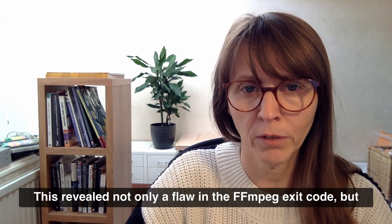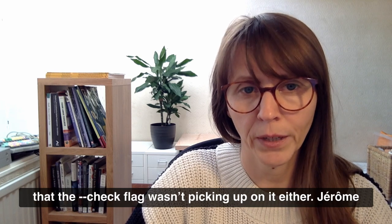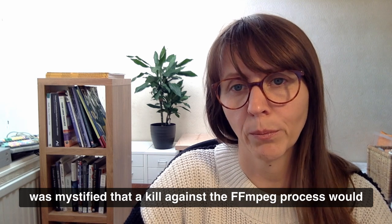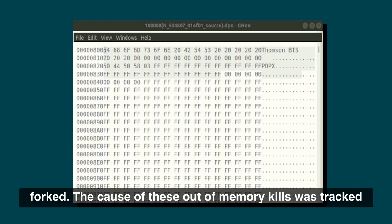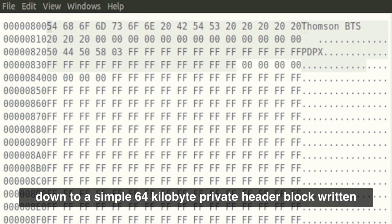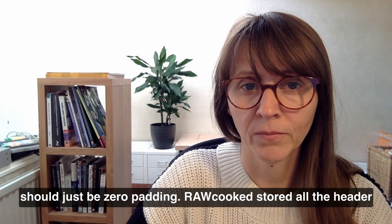This revealed not only a flaw in FFmpeg exit codes, but that the check flag wasn't picking up on it either. Jérôme was mystified that a kill against the FFmpeg process would not also kill the RAWcooked process, as the two are not forked. The cause of these out-of-memory kills was tracked down to a simple 64 kilobyte private header block written by the supplier scanner to every DPX file, where there should just be zero padding.